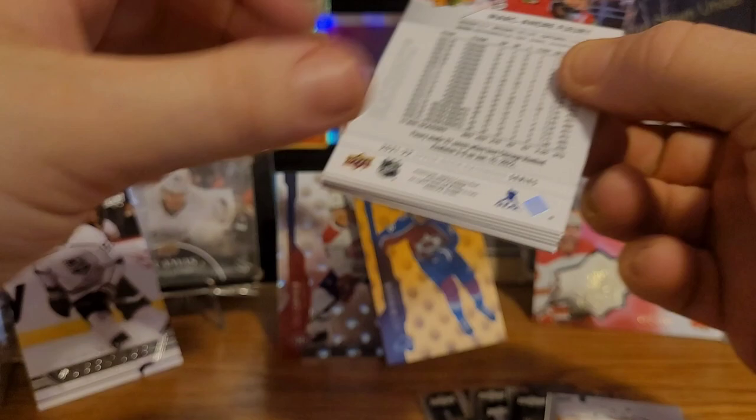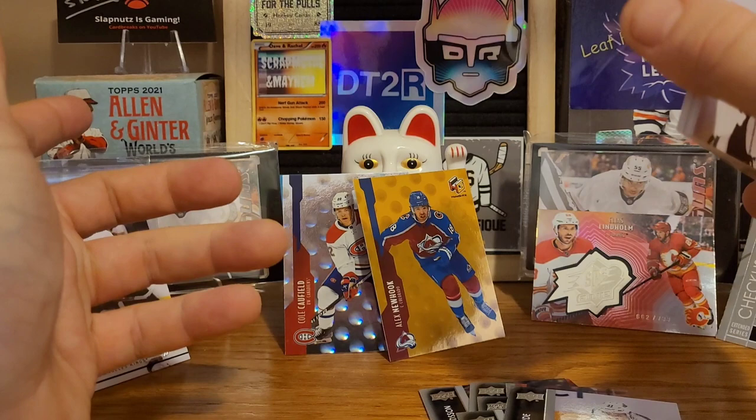Okay, so I think we have one more Young Guns left. I think I pulled five, not counting. So I'm probably going to pull nine by the time this is all done, if we're including the checklist and the canvas and the retro.